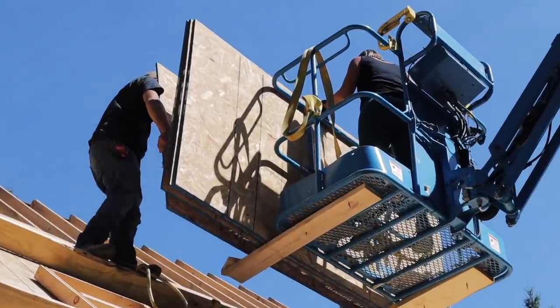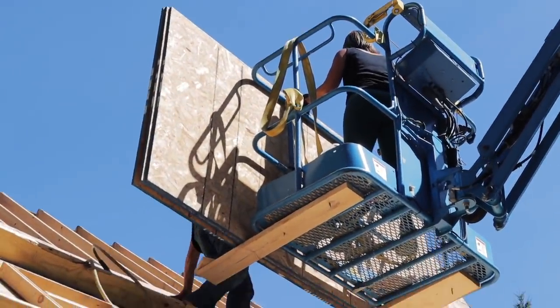Sarah is up in the basket behind me, helping the guys get more of the sheathing. And I have to go up and put in blocking at the ridge before they put the sheathing up there, because if we wait until after the sheathing's up, it'll be almost impossible to get in. So she's helping the guys with the sheathing, and I'm on my way to go finish blocking. It's a busy day here on the cabin build.